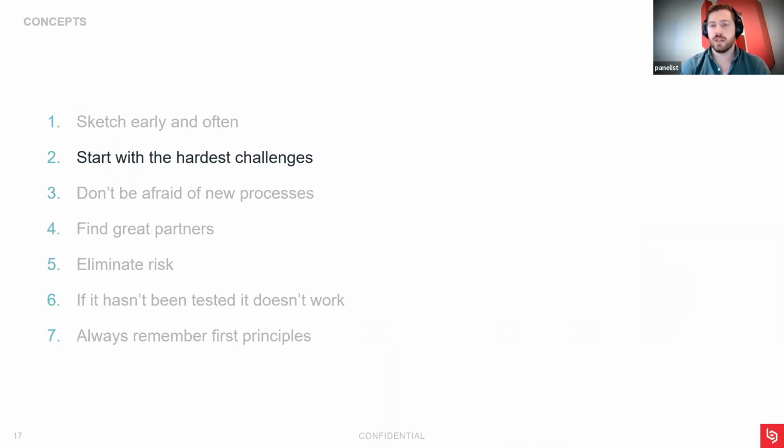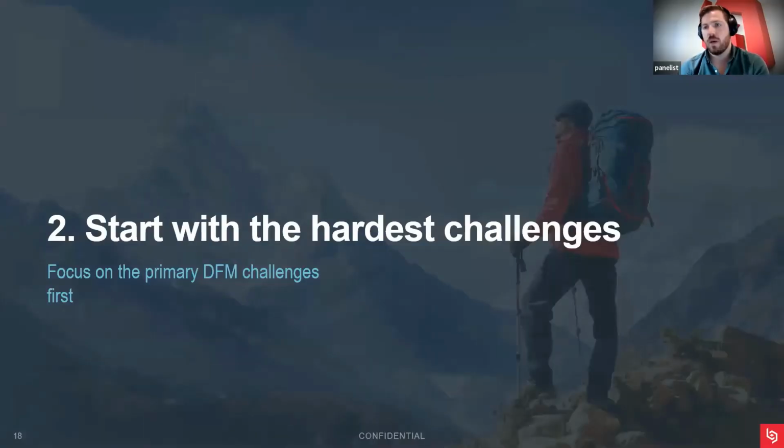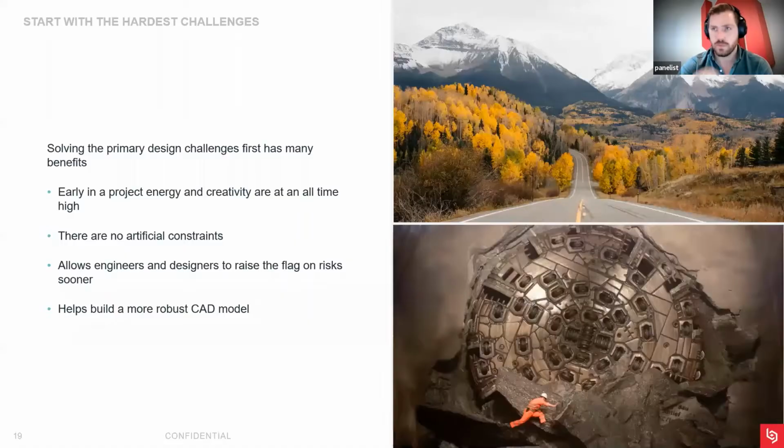On to the second concept, starting with the hardest challenges. It's really easy to want to start with the things that you know and things that are kind of easy to knock out. But I encourage you to focus on your primary DFM challenges first. And that has a handful of benefits.